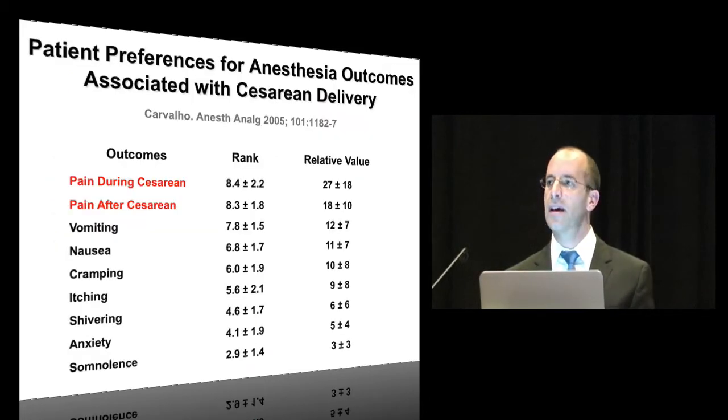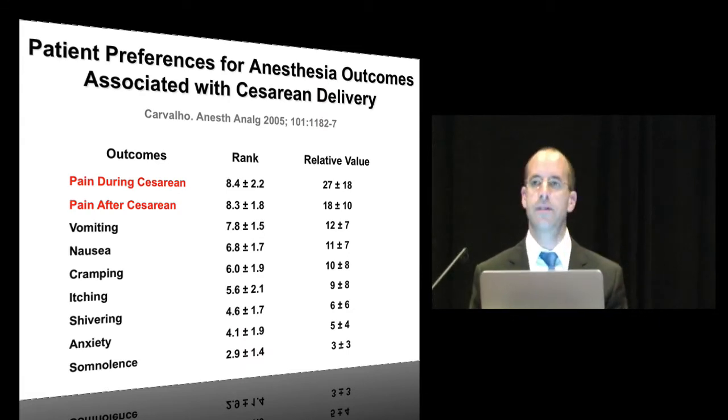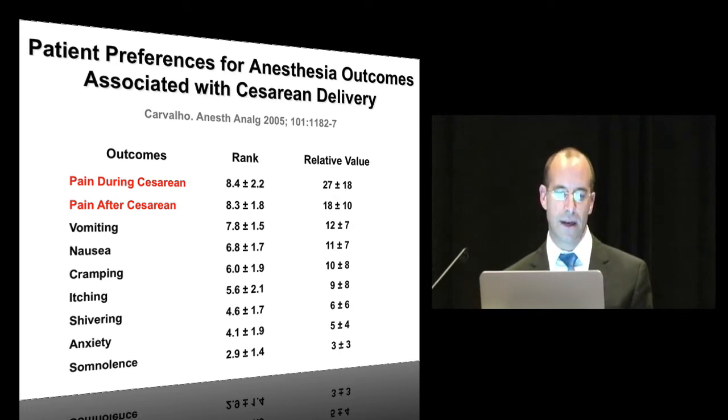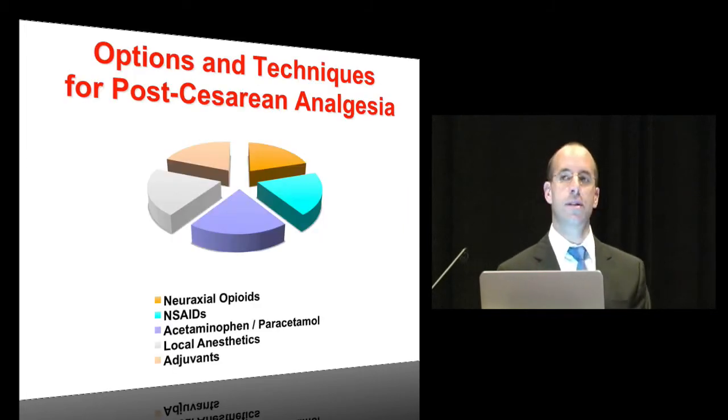So I showed you this slide earlier about patient preference, and like I mentioned, this is going to be focusing on the pain after cesarean delivery, appreciating that there are side effects that you introduce when treating pain. And this is going to be very much a multimodal analgesic approach, looking at various modalities we can do to try and optimize the pain.